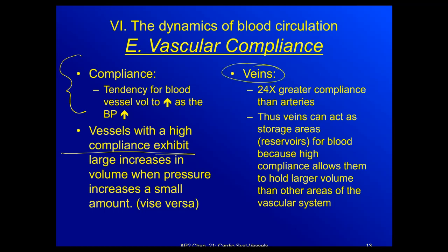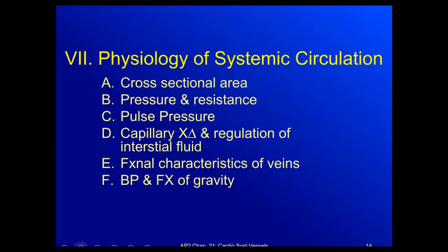Veins. If you think back to lab, arteries were really, really thick walled. They don't have a big compliance, whereas veins look like somebody has a deflated balloon somewhere. They have 24 times greater compliance than arteries. They are able to stretch to accommodate changes in pressure quite a bit more than arteries. And what that means is I can actually use veins as storage areas because they can hold larger volumes. Okay.